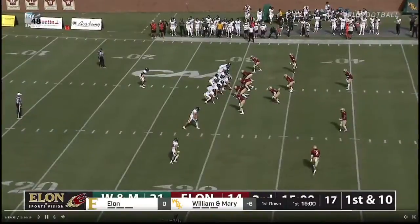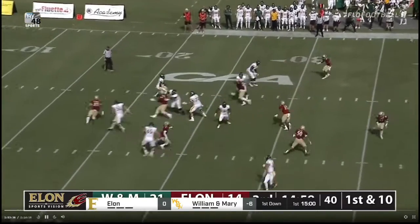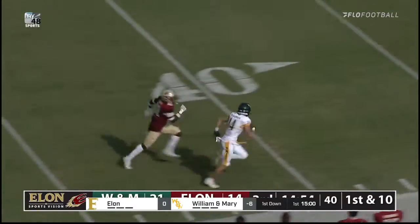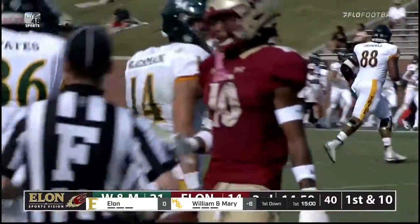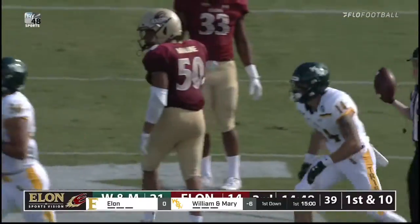And here in just a moment, Darius Wilson goes to work under center. Play action, straight drop, looking, he'll loop one, pass is caught. Wide open space, and it is Cole Blackman with his first catch of the afternoon as Blackman takes it inside the Elon 30 to the 27-yard line.